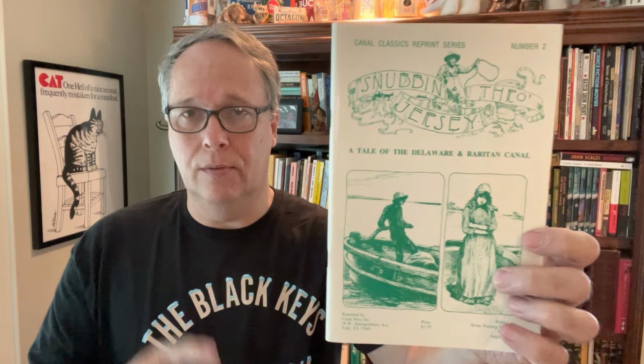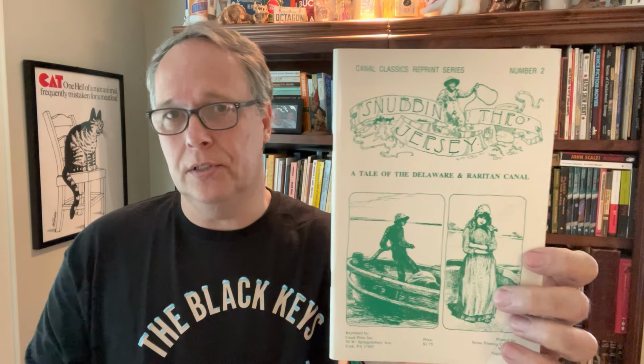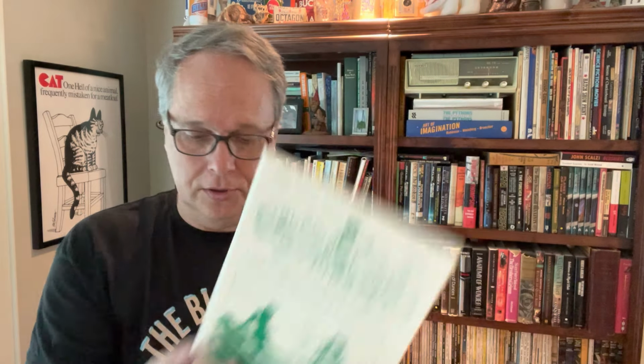Here was one, Wildfire Loose, when the week that Maine burned. This is about 10 bucks here. And then actually here was a really cool one, Snubbing Through Jersey, Tales of the Delaware and Raritan Canal again. And this one, I've seen this one listed. I haven't seen any sold comps, but I've seen one of these listed for like $45. So this is $20 or $25. This is a great one. Good little finds.